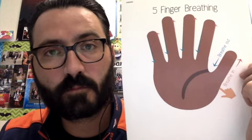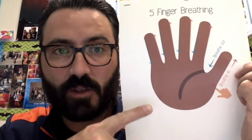The reason I like 5-finger breathing so much is all you need is your hand. Okay? So this is a great tool to use anywhere, anytime when you need to be calm and ready to do something. Okay. So I've got a picture here that shows you how to do it. But what I'm going to do is I'm actually just going to show you on my hand. All right. So I have my hand here.